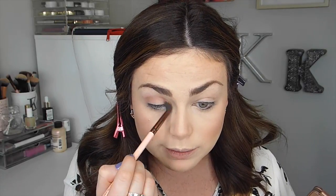I'm going to go in with Limit. This is the lighter matte shade, and I'm going to put that into my crease area. And you can see that this shade is actually so nice. As much as the shimmery shades in the palette are not the best, this Limit shade is such a beautiful dusty rose shade.